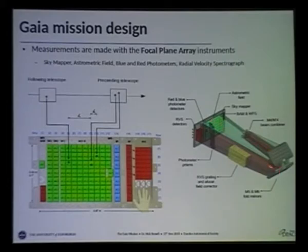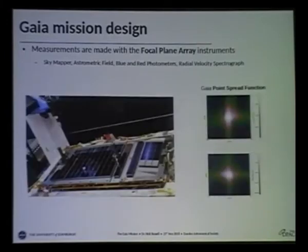This is what the final few mirrors look like, the diffraction grating, the prisms here. That's the real thing, built by Airbus. There's a couple of other instruments here that are used to measure the focus of the telescope.